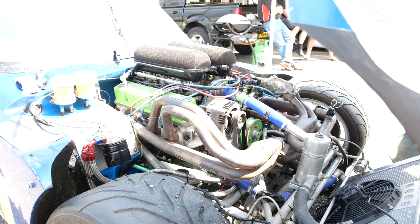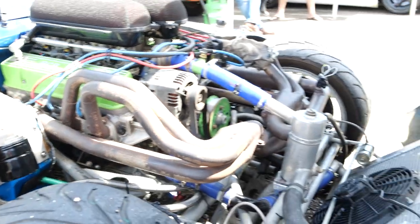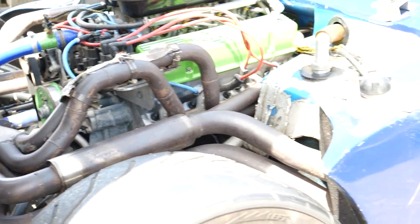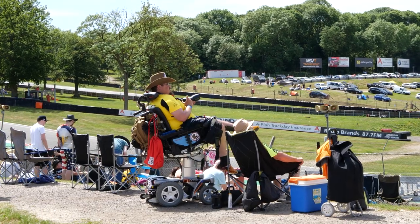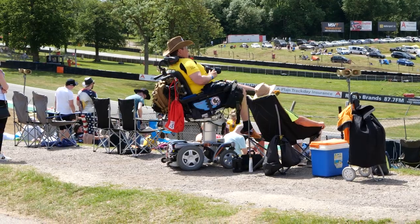This exhaust routing is absolutely incredible. They come out of the block, go to the front of the engine bay, and exit on the other side just before the rear wheel. This guy's mobility chair is awesome.